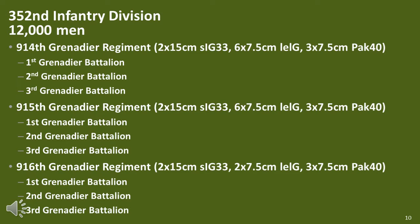The next division, the 352nd Infantry Division, was formed in occupied France in early November 1943 and became combat ready by May 1944. It was supposed to be transferred to the Eastern Front, but was instead ordered to remain in France. Its regiments were organised with 3 battalions each, which was unusual as most divisions after September 1943 used the 2-battalion structure, particularly in the east. In theory, this was a powerful division, but in practice the battalions were supposedly under strength, or most likely under-equipped, or possibly with inadequate training.